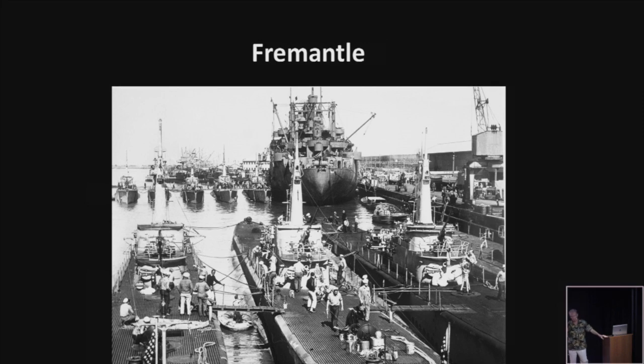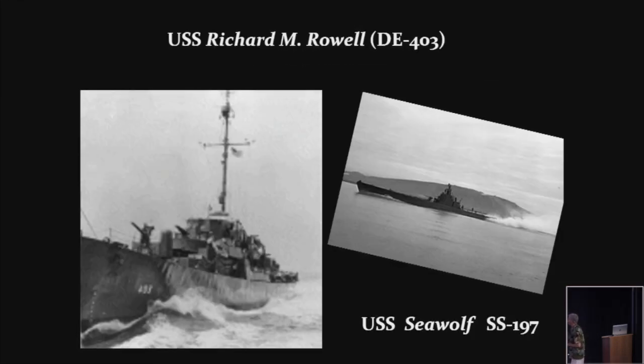Matter of fact, if you've ever been on a cruise where we dock at Fremantle, that's where the U.S. submarine base was. And there was another one in Brisbane, and then I think they moved another base out to Saipan after the Marianas were secured. And the USS Seawolf, SS-197, was the only submarine that was lost to friendly fire.